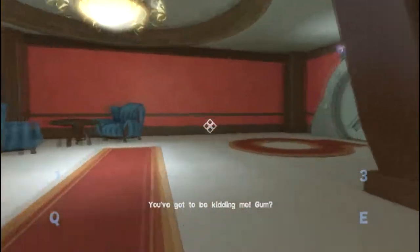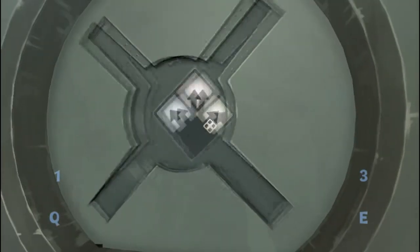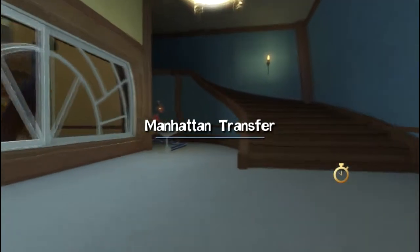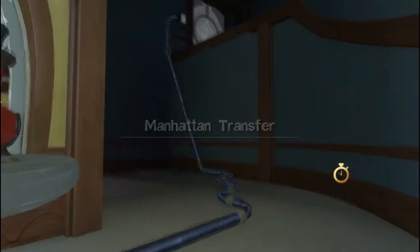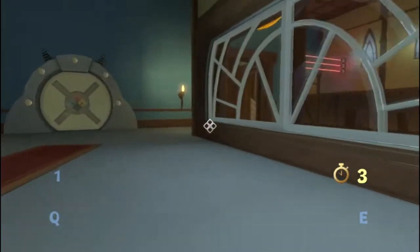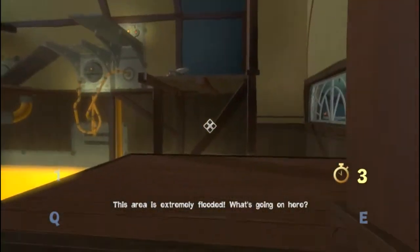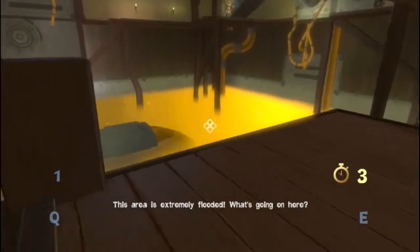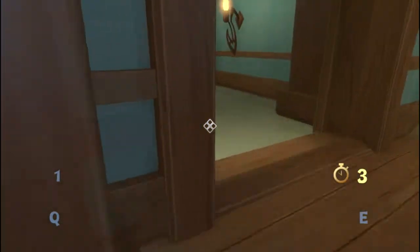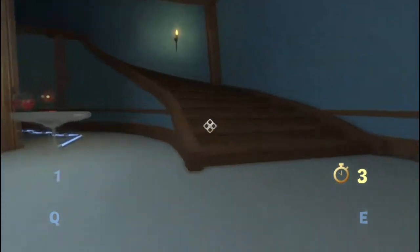You've got to be kidding me. Gum? Yeah. Ugh. There's some on my shoe. Oh, we got a dead drinking bird. What are you at? Oh, the door. Simple. Just gonna use a little time thing here. What is this? This area is extremely flooded. What's going on here? Oh, Jesus Christ. That's not supposed to happen. That's all radioactive nonsense. Alright, whatever. It should be fine, I guess.